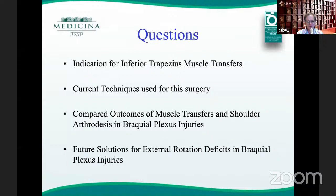The people who have painful subluxation or rather marked internal rotation of the shoulder with no control may in fact do better with an arthrodesis.